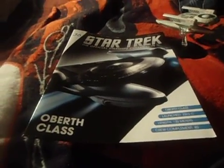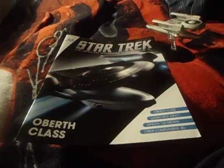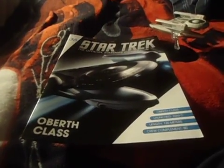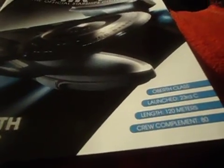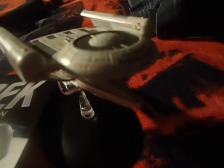Dustin here with another Star Trek, the official Starships collection video from U.S.S. And we are taking a look at the Oberth Class Starship, or otherwise, we may just say it, the U.S.S. Grissom.